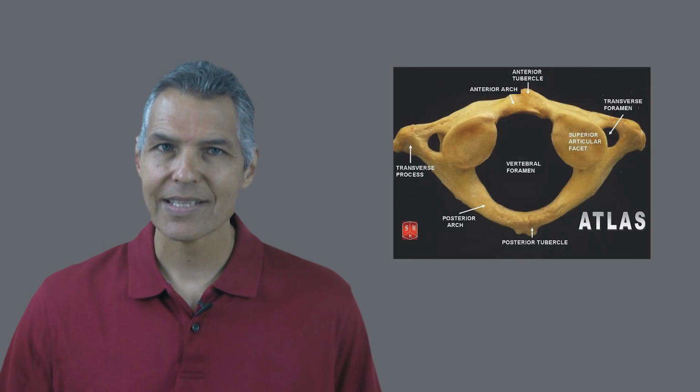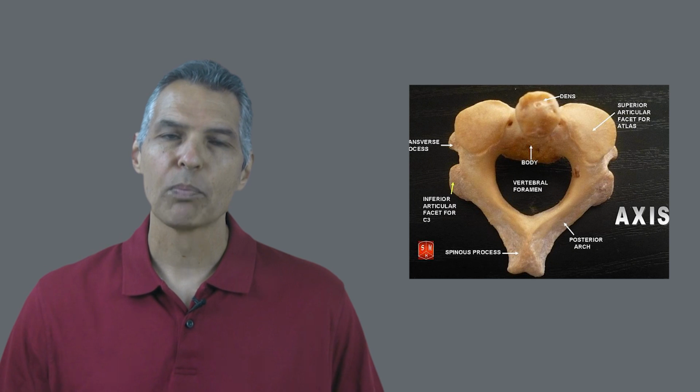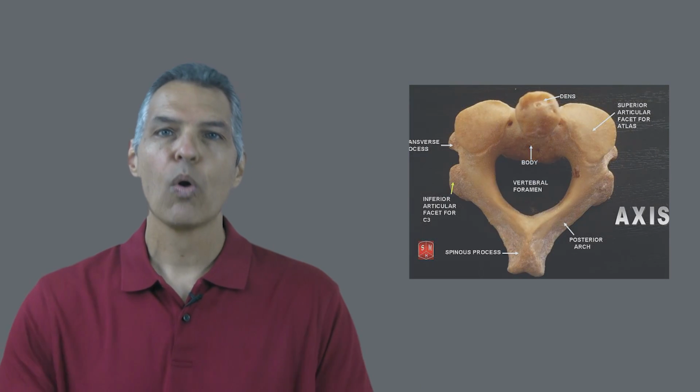I must give you a little background to orient you. The neck has seven vertebrae. The first two, C1 and C2, also go by other names. C1 is the atlas and C2 is called the axis. Remember, the purpose of the vertebra or the spinal column is to protect the spinal cord.